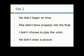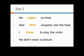Let's go on to set 2. A. He didn't begin on time. He began on time. B. She didn't blow properly into the flute. She blew properly into the flute. C. I didn't choose to play the violin. I chose to play the violin. D. He didn't draw a picture. He drew a picture.